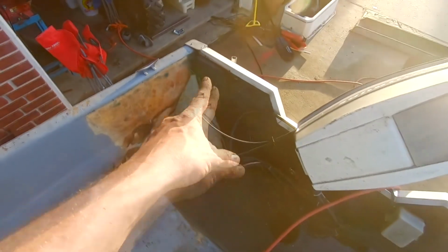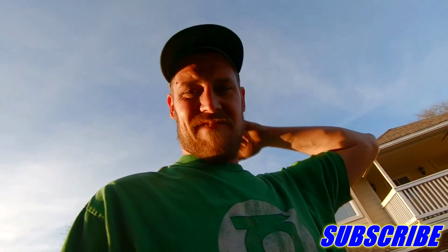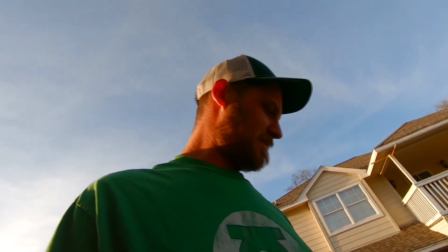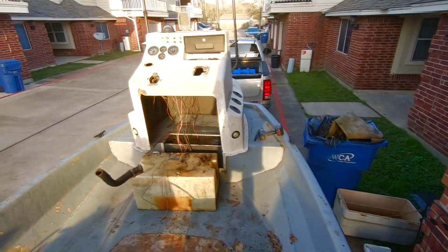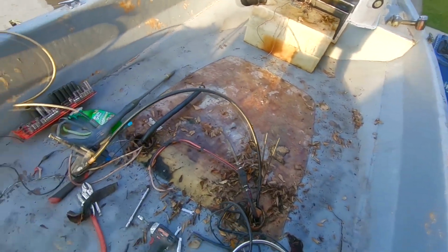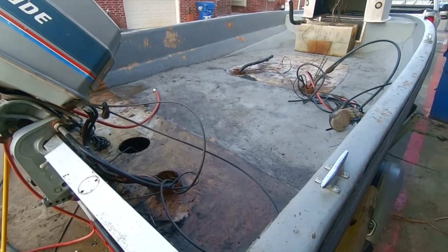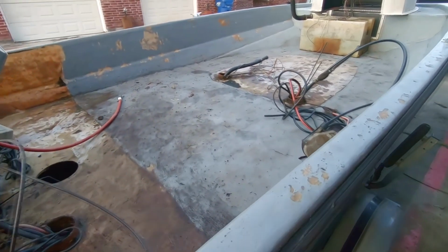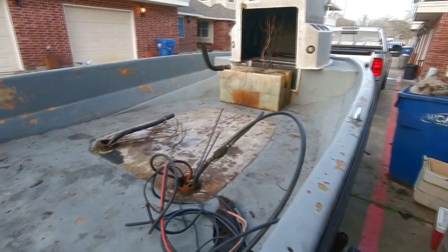All right, we're gonna pull this carpet out here. And that's gonna be it for today, I think. I have a flounder to clean and cook so we can get some food. But here we go. All right, let's get the carpet out and go eat. I'm hungry. Hey guys, this is the end of day 1. Just a purchase and a couple hours of working.